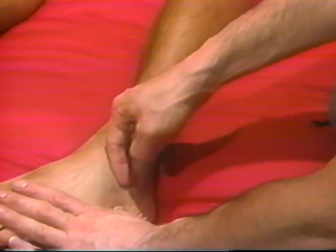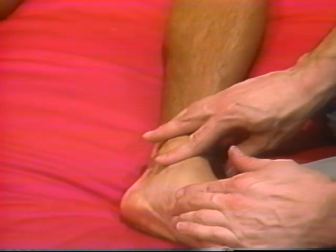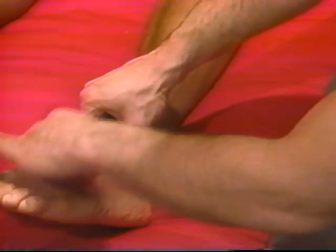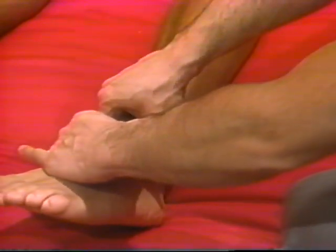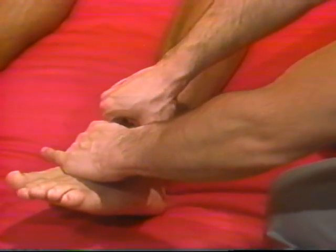In front of the ankle bones, thumb on one side and fingers on the other. Squeezing together with both fingers and thumbs at the same time, one on top of the other. Squeeze once and squeeze twice.